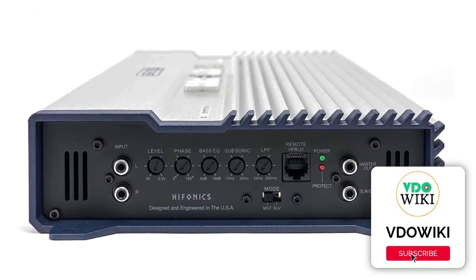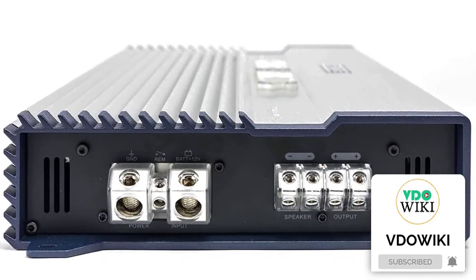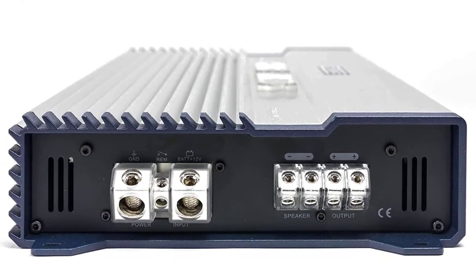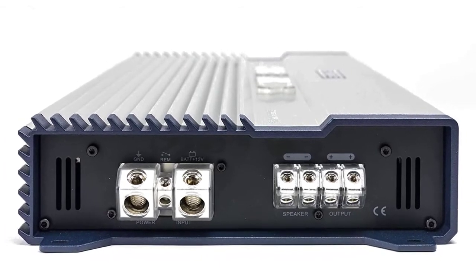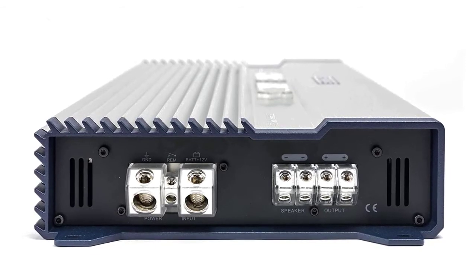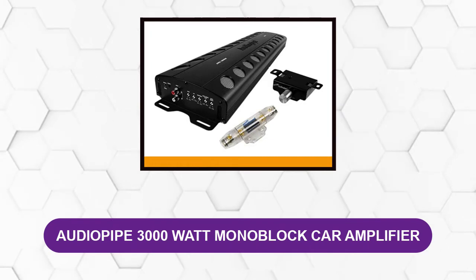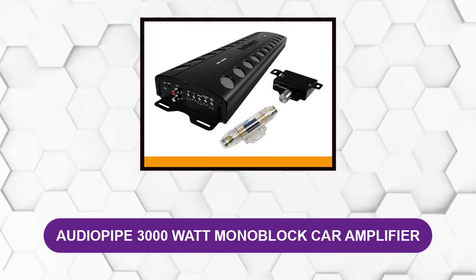For the price, it eats a ton of power at low bass, but other than efficiency it is a very good amplifier. Overall, the amp is extremely big and bulky. It performs very well, but please make sure you got a good alternator unless you want it to drain your battery. At number 6. AUDIOPIPE 3000 watt monoblock car amplifier.